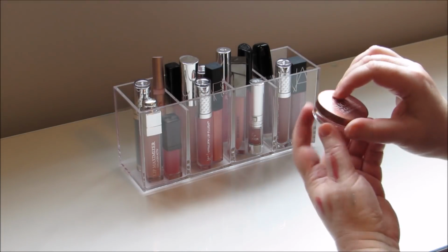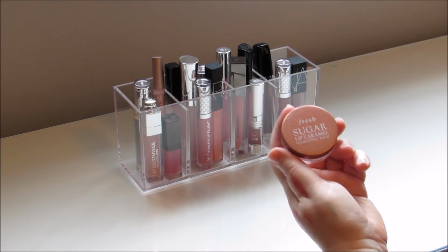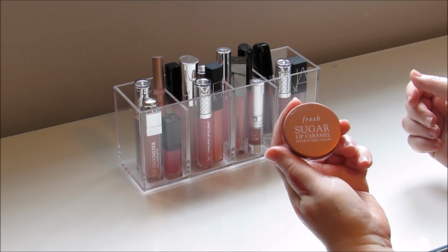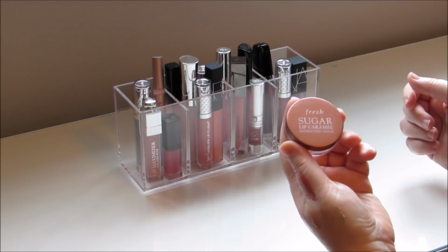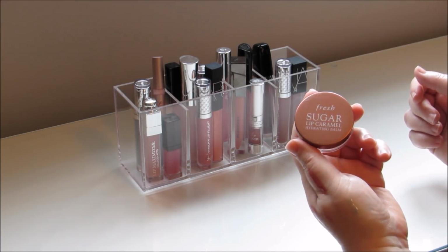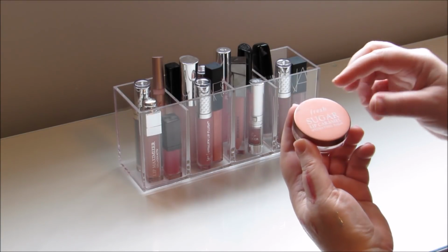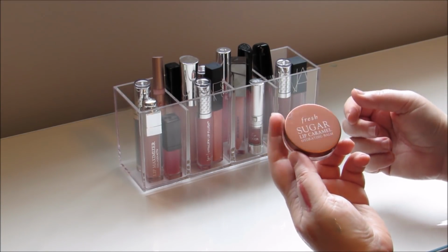And I just wanted to show you, this is something that stays on my bed table, and I put it on every night because I ran out of my Dior lip plumping balm that I would wear every night. I can't find it. Sephora's not carrying it anymore. I don't know if it's been discontinued or not. So if you know what's going on with the Dior lip balm, could you let me know?